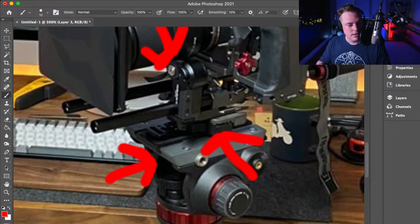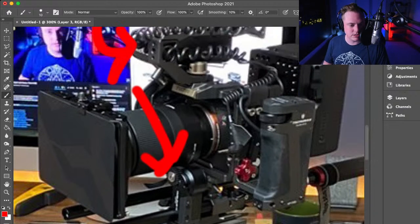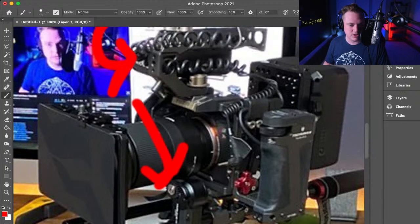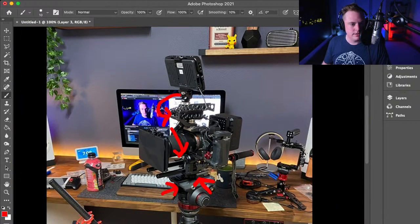Let me know in the comments if that's what's going on and why you did that instead of just putting the 502 quick release plate right on the bottom and doing two quick release plates. I would be interested to know. I used to rock this plate all the time, and then I switched to the 502, but I've never seen them combined together, not very frequently. So I'd love to know your thinking behind that, what's going on there. But yeah, man, this looks great. Good looking rig. You love to see it.